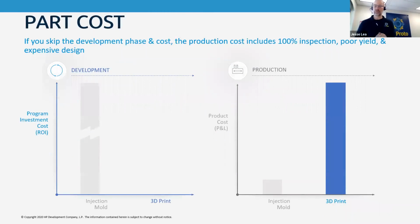Well, yeah, I guess let's go through that, Kristen. Good point. Going to the next slide here. This kind of shows, chart on the left is overall product or program investment cost. You've got your molding on the left and then 3D printing on the right.